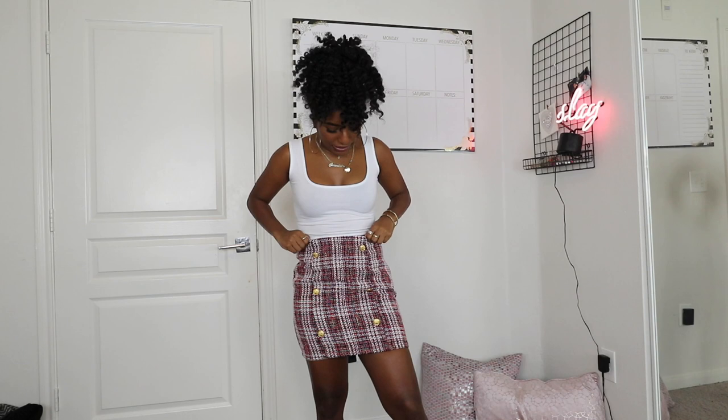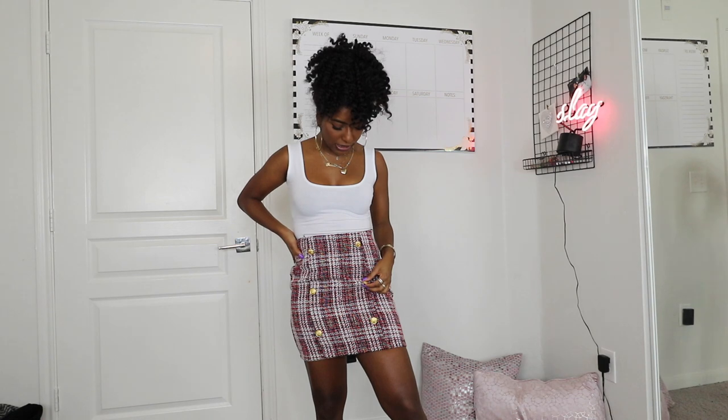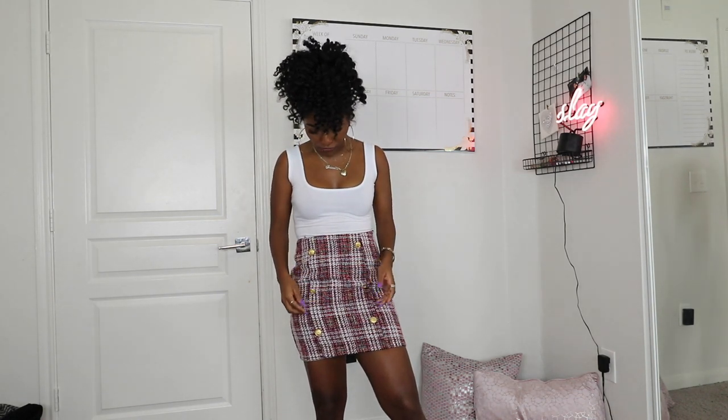All right, y'all, so this plaid skirt, I loved it on the model. It looked really pretty on her. I don't mind it on me. I think it's cute. However, I think they could have done a better job on sewing these buttons. It just looks real tacky. A lot of them are just kind of falling off. But other than that, I really like the style of the skirt.